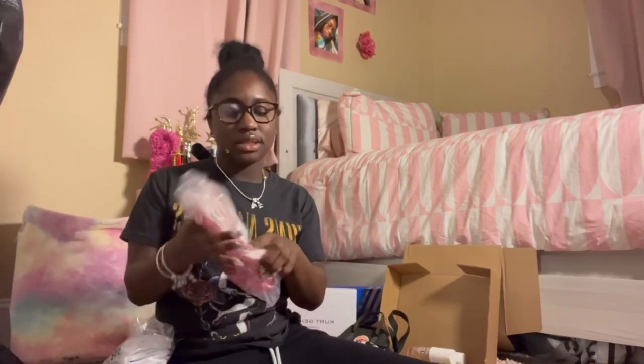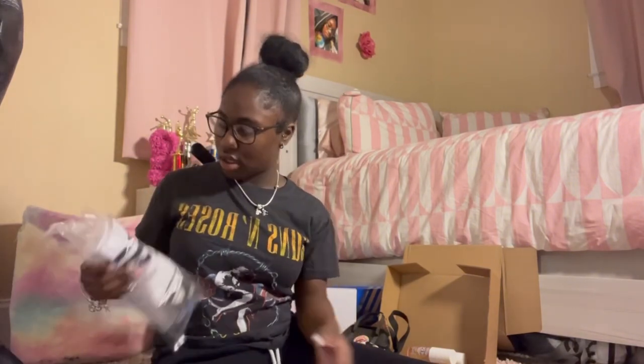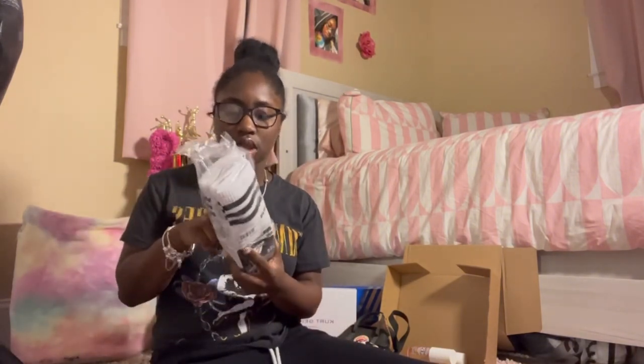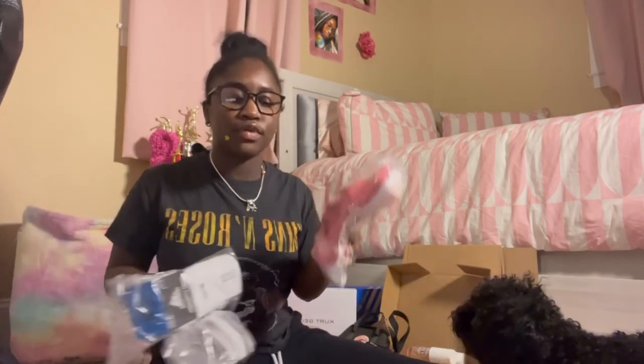But these are some pink, white, and then it's like another set of pink socks from Nordstrom. And then some Adidas socks, and then another pair of Adidas socks. All of these are from Nordstrom, so if y'all want to go get some, you can do the socks from anywhere. But these are from, I guess, the Nordstrom originals or whatever, y'all.